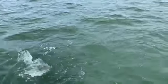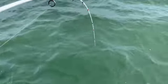See the ones following him? Yeah. Look, 2 of them. Why are they following? They think he's feeding, right? They want to see what he's got to eat. Come up with him. See if we can get him.